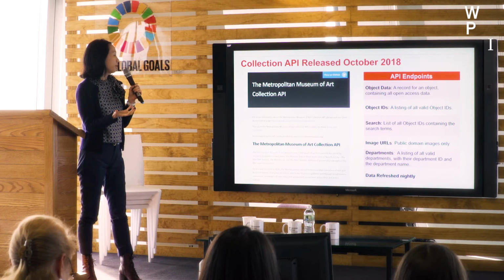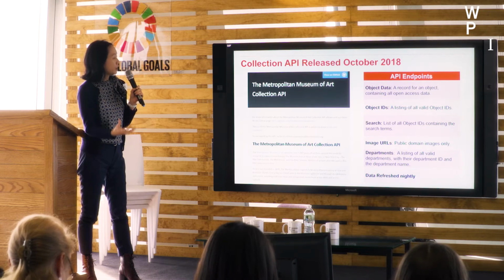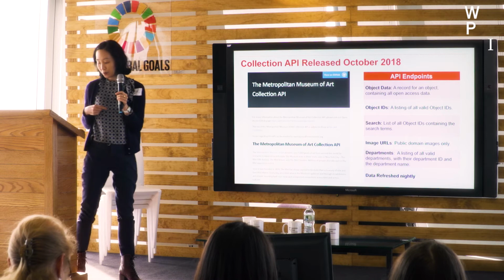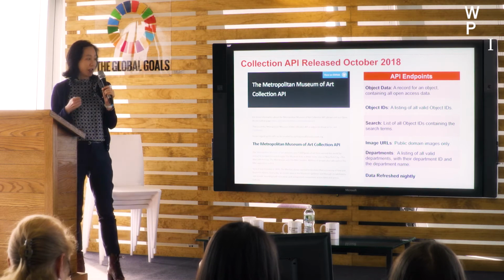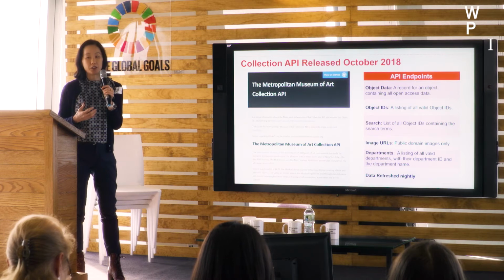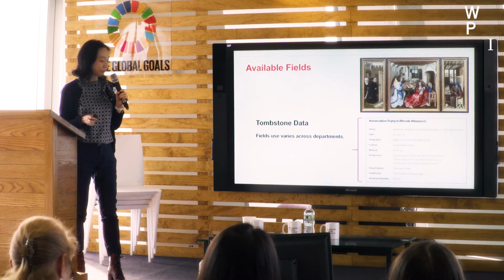So we have endpoints for object data, object IDs. You can do a text search. We provide image URLs. You can search objects by department, and that data is refreshed nightly. And the API is, we're constantly improving it. So actually just yesterday, we added some new fields to the API, which I'm going to talk about.